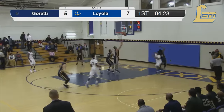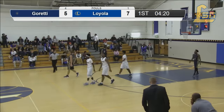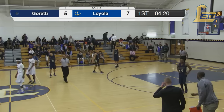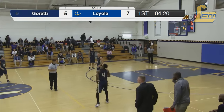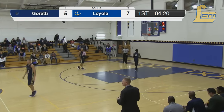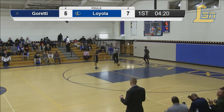Shaw in transition. Shaw with a beautiful Euro step. Acrobatic layup, no good. Rebound Clarence, and a foul's going to be called. And getting set to check in is forward number 32, Cortland Nelson, for his first action tonight. And off comes Chidnake, who has really propelled this good start for Loyola. Absolutely.